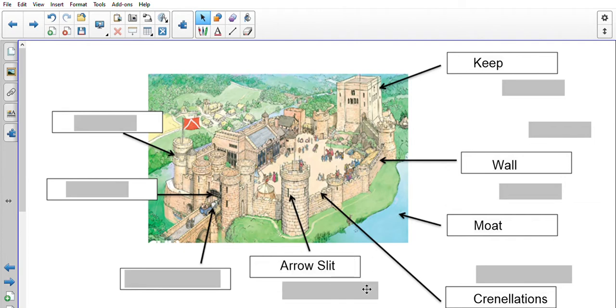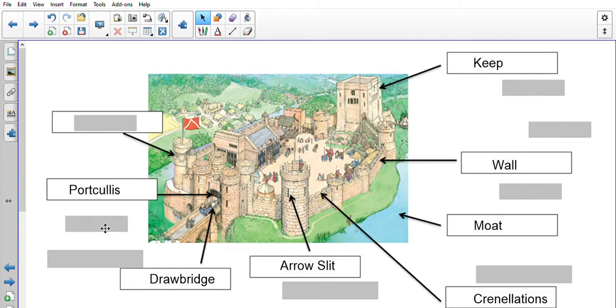The arrow slit. Well done. This part here lifts up and down to let people in and out of the castle. What was it called? The drawbridge, well done. And then we've got the grid that lifts up and down to let people in and out of the castle. Starts with a portcullis, well done.